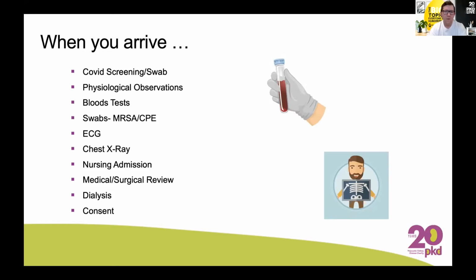When you arrive at the ward, unfortunately at the moment, because of COVID-19 and the lockdown, we are not accepting visitors onto the unit at all. This has been particularly tough, both for us and for the patients. For us, it's always nice to have a family member there to give you even more support than we can offer, but unfortunately, at the moment, that's not happening.